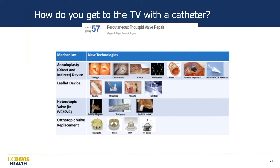What a surgeon does predominantly, the most effective therapy for patients with secondary tricuspid regurgitation, is an annuloplasty system. To mimic that, there are multiple catheter-based devices in various stages of development. None of them are currently FDA approved or have CE mark. This is a TriAlign procedure. There's a Cardioband, which tries to mimic partial annuloplasty, which seems to be the most effective in the tricuspid position. There's ForTec as well, which tries to mimic the bicuspidalization procedure that a surgeon will do sometimes. Millipede is a complete annuloplasty ring that's implanted. Again, very experimental at this stage.